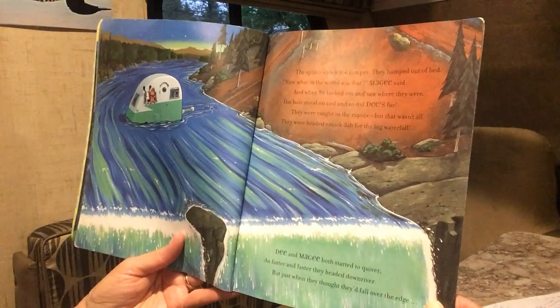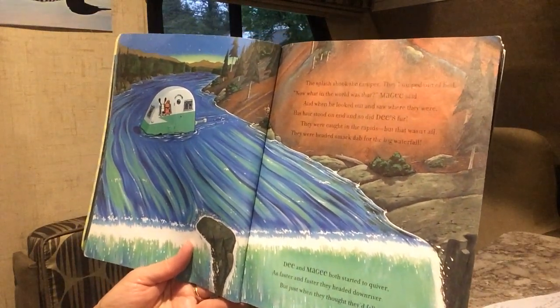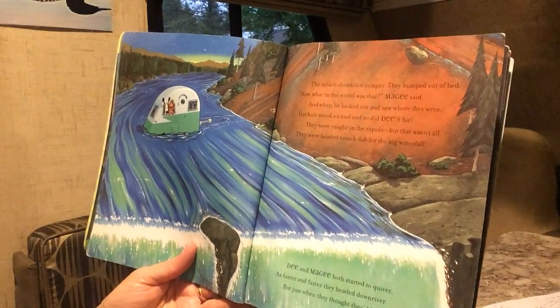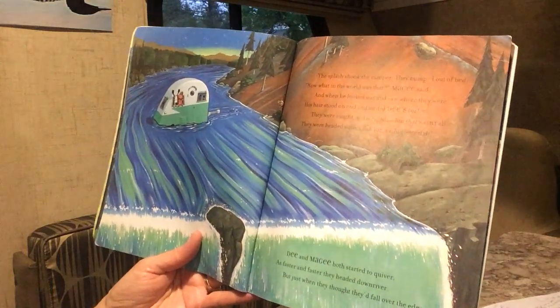The splash shook the camper. They bumped out of bed. Now what in the world was that? Mcgee said. And when he looked out and saw where they were, his hair stood on end, and so did Dee's fur. They were caught in the rapids, but that wasn't all. They were headed smack dab for the big waterfall.